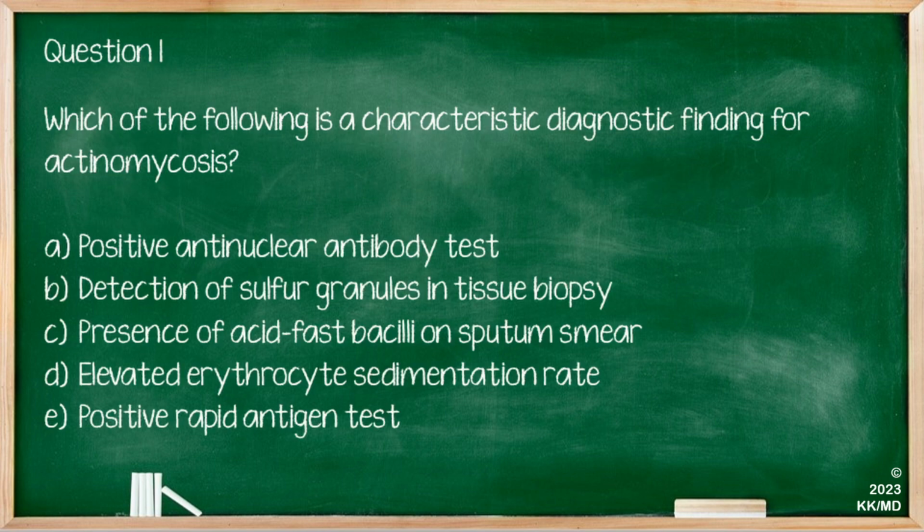Okay, let's try a question. Which of the following is a characteristic diagnostic finding for actinomycosis? Our options are positive antinuclear antibody test, detection of sulfur granules in the tissue biopsy, presence of acid-fast bacilli on sputum smear, elevated erythrocyte sedimentation rate, or a positive rapid antigen test.